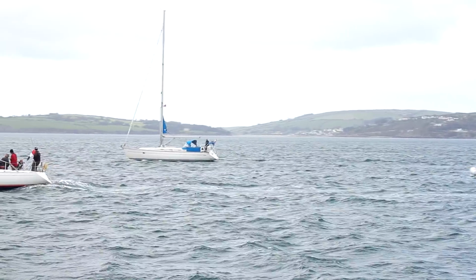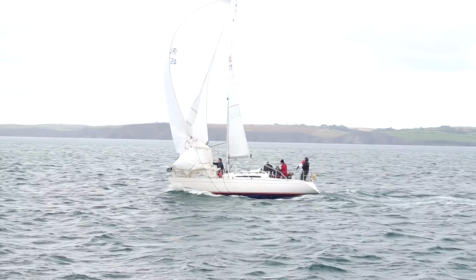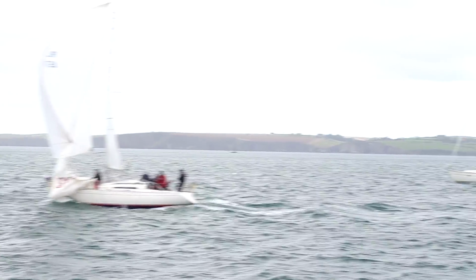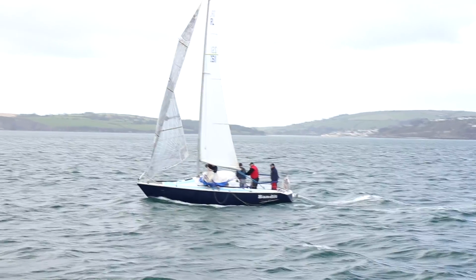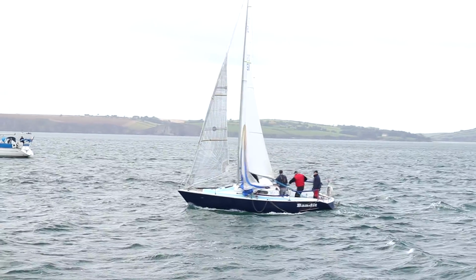What can I say about that? Not too much really, but that was pretty good. Pole is a touch low now, but really nice angle for the initial set. Caught, I think, with the spinnaker on the wrong side and changing their gear around.